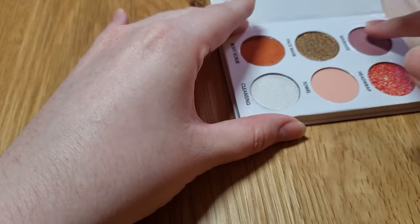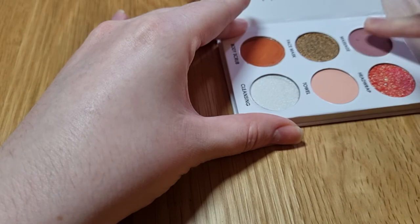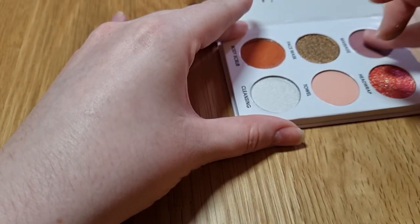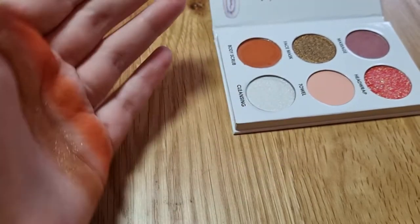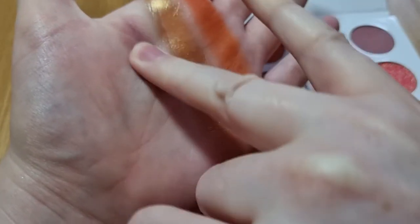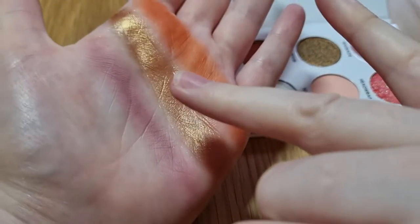Massage. Is that a satin? What is that? Doesn't feel dry. Maybe just a normal matte though. I'm not sure. We'll see. We will see. Oh. Hello? That is not... Massage? I'm having a bit of problems with that one, guys. Meh. I guess it's building up.